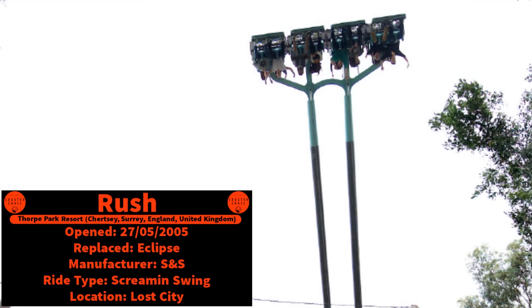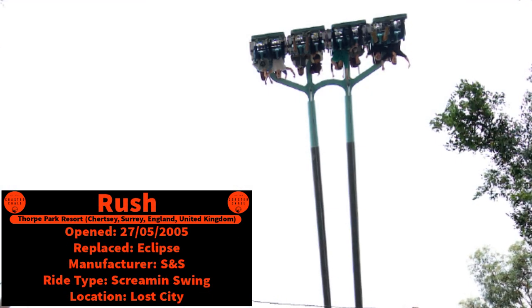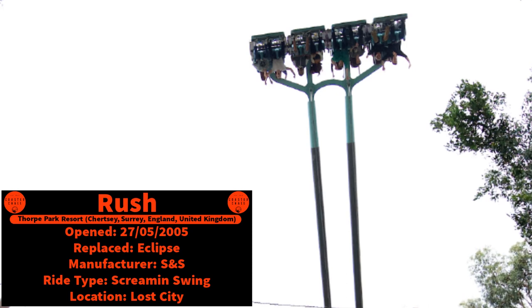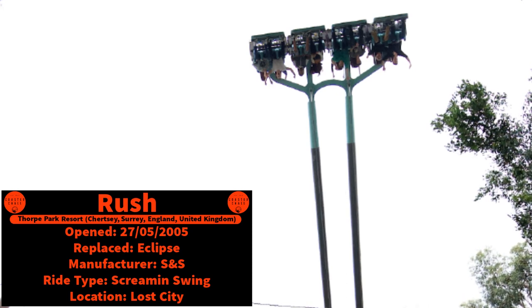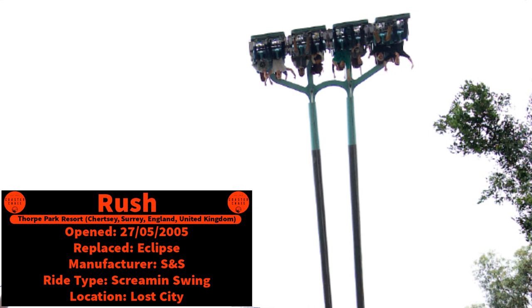And finally, that leaves our first place thrill ride, and that is Rush, the Screaming Swing from S&S in Lost City. Now, obviously, we spoke to S&S in a couple of interviews recently on the channel. Go and check them out. They've produced some wonderful concepts, and the Screaming Swing is another one of them. Rush is, in my opinion, my favourite flat ride at Thorpe Park.